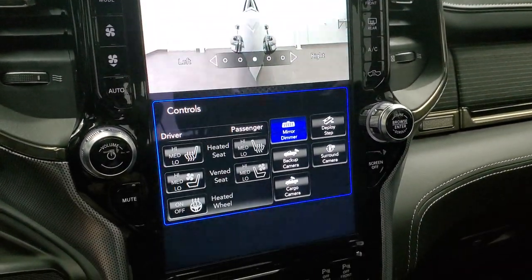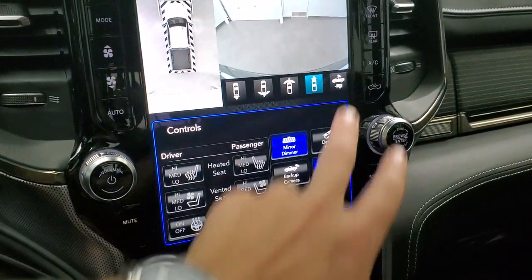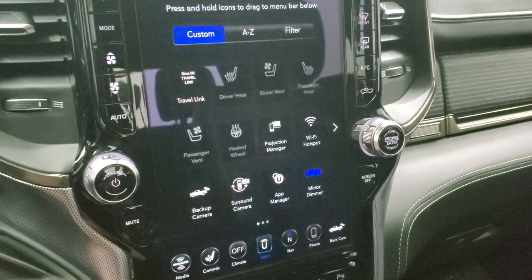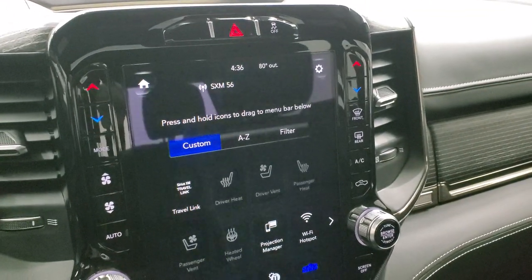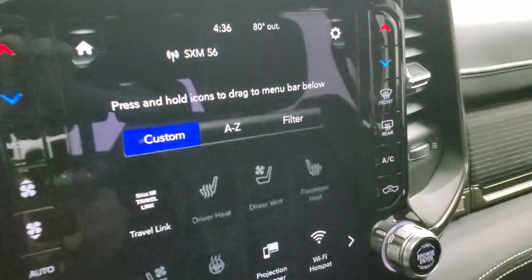You can turn your step bars off as well. And this one also has your different apps, including the projection manager, where you can project your cell phone to the screen via Android Auto or Apple CarPlay. We actually did a demo on Android Auto. If you want to check that out, it's in the upper right-hand part of the screen, that video.